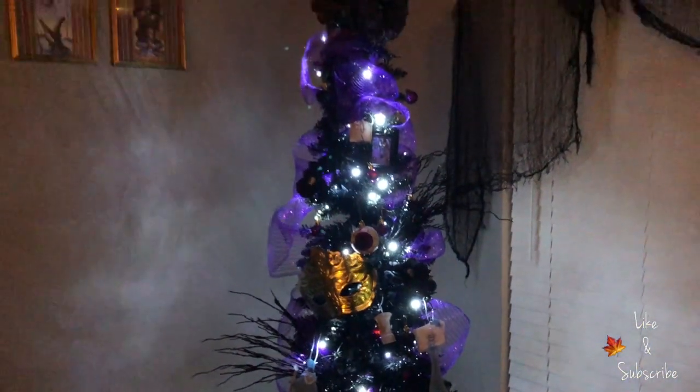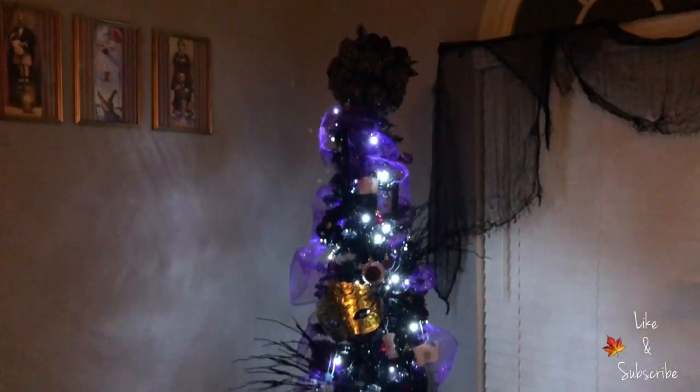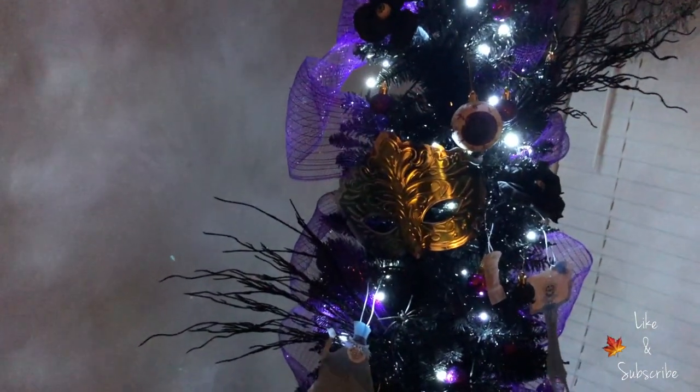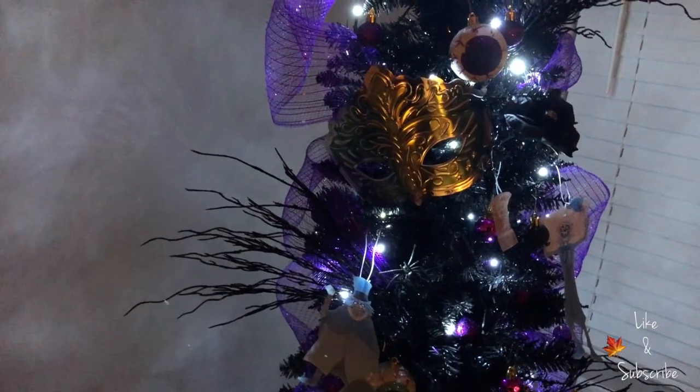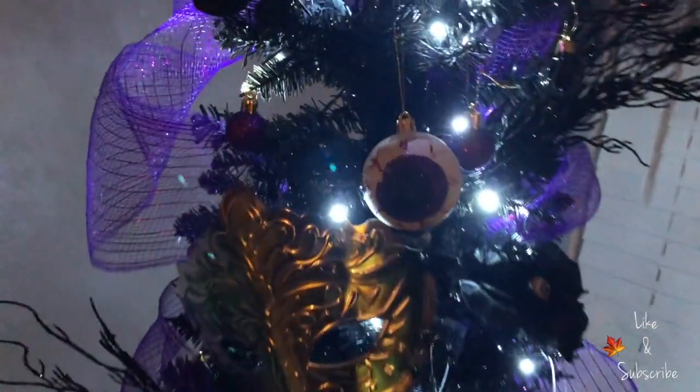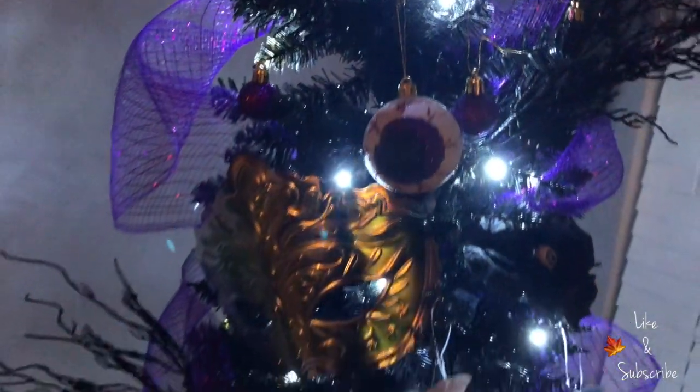I will link the tree and the lights down below where I got them. I got them on Amazon. Everything else pretty much came from the Dollar Tree. The mask that I've got on here for the masquerade ball in the movie, I got that also at the Dollar Tree. All the ball ornaments and everything came from the Dollar Tree.